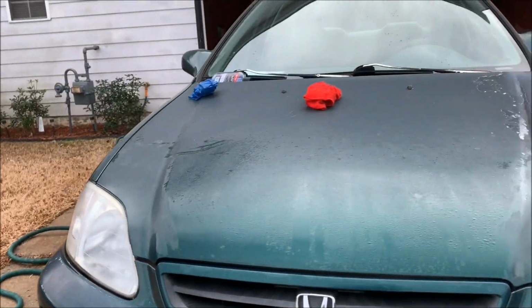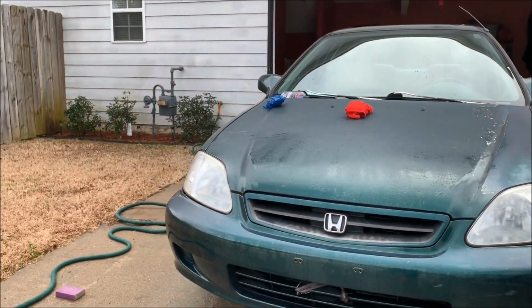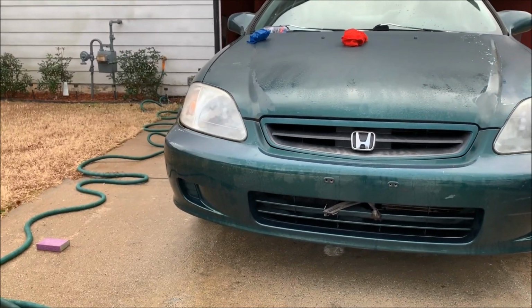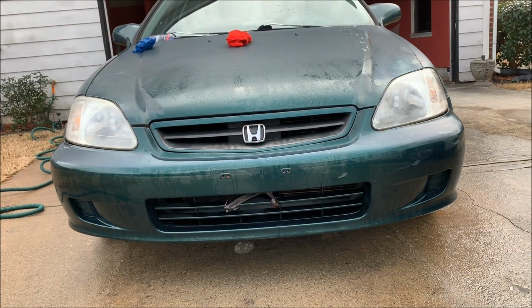Looking a little better to me. What y'all think? Maybe let it dry and hit it with one more coat. Looks better than what they were. And I'm not too worried about, you know, the clear coat going on the paint. Like, look at the paint already, you know?